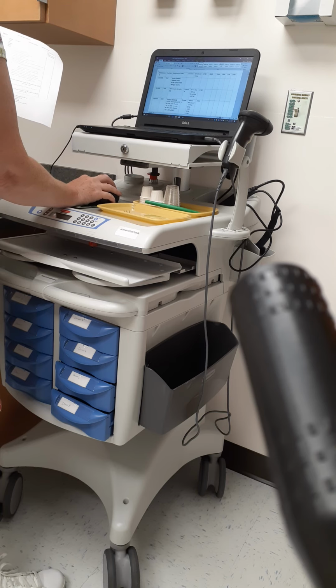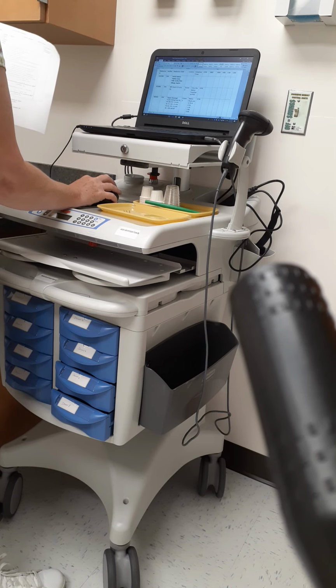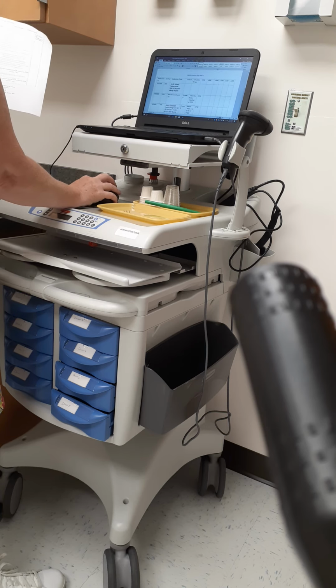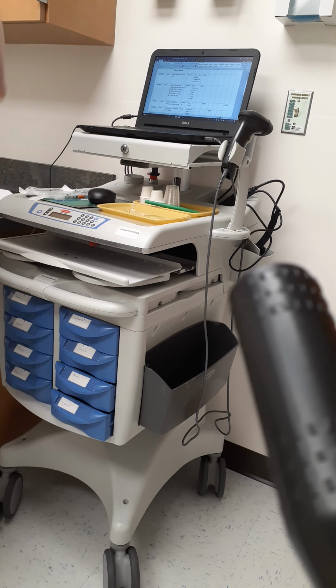Then I'm going to scroll down and make sure all of the medicines have been verified. Every medicine says verified DAK. So that means somebody has checked that off. Every single one. That's the first step before I start pulling out meds. All of that is done. So then I can start pulling out meds. Since it's 7:30, we're going to be giving her 7:30 meds.